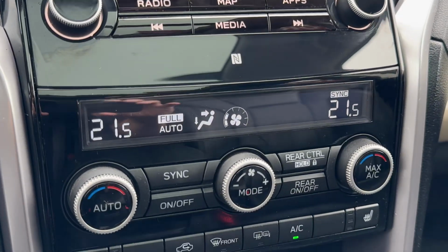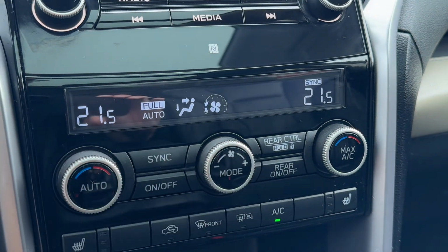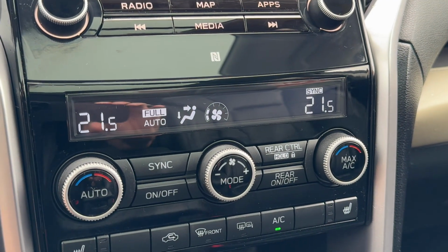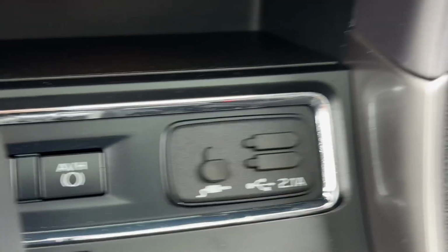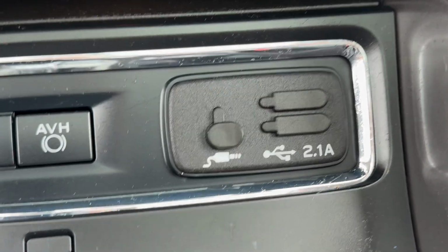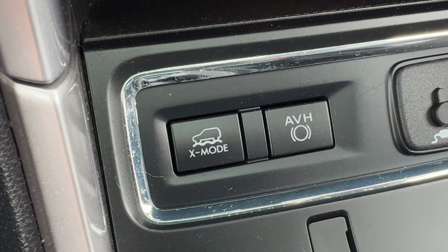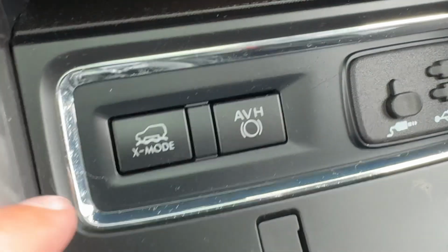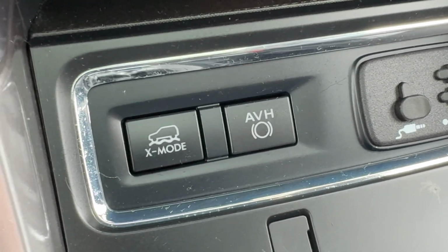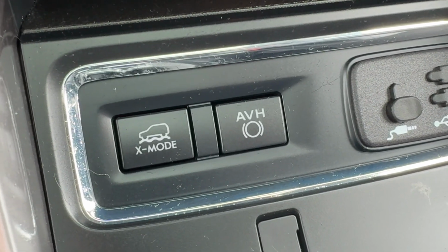Scrolling down here, here's your tri-zone climate control. You can see the rear control button here. You can turn it on or off, or control it just yourself. We have our heated seats, and then in front here we've got a couple USB ports, and we've got these two buttons here, the X mode. I don't know what X mode is, so I'm just gonna make a joke that it's probably like X Games where it's off-roading. That's my guess. Looks like it's correct. I'm assuming that's what it's for. If you're gonna take this bad boy off-road, put it on X mode, and I'm sure it does something cool.